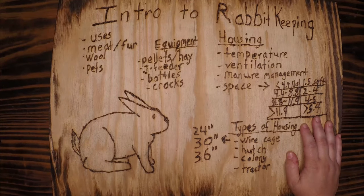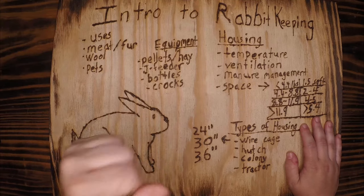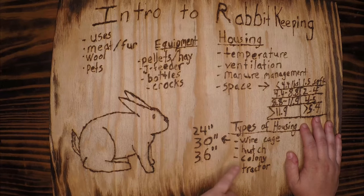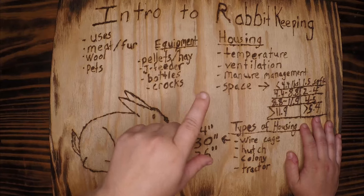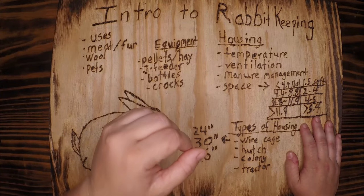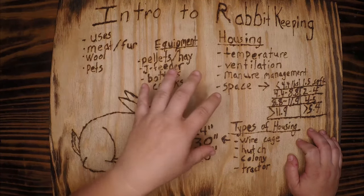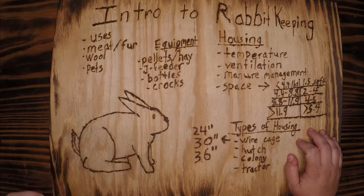A rabbit tractor is another option. It's a very interesting option specifically for growing out meat rabbits. It is, in a lot of ways, either a wire or a hutch, but it's built to be able to move around a yard to allow them to eat grass without escaping. There are a lot of different ways that you can choose to house your rabbit. It's up to you and your particular style what you're going to use it for.